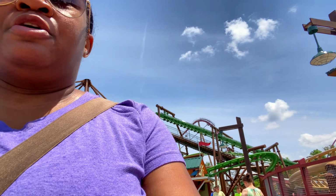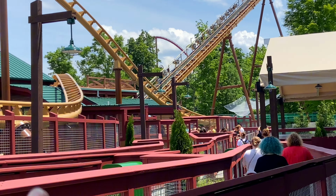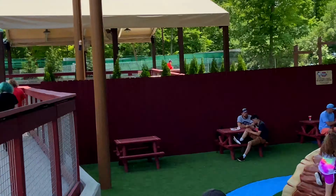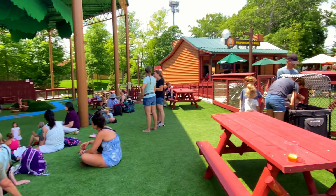All right, boo, I'll be right here. The lines are not too bad over here in Camp Snoopy. Literally, she may be on the next set of the coaster line. And then they have this cute little shaded area where all the kids can play. Nice and shaded. This is so cute.